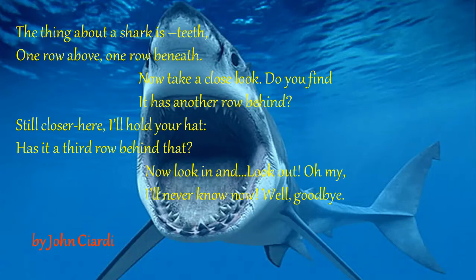Students, the meaning of the title is quite simple, and it is only that it is about sharks and their teeth. In this poem, somebody is telling another person, maybe the poet himself telling his friend, to look inside the mouth of a shark to see how many rows of teeth are in there.